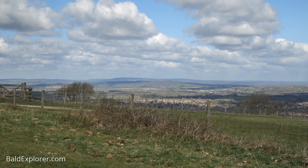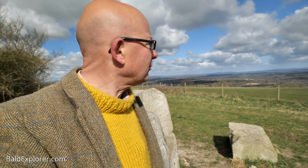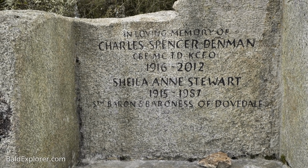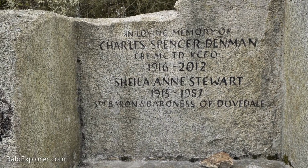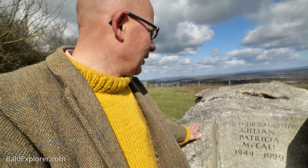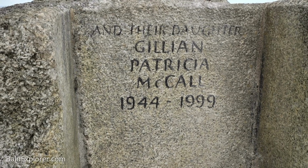Looking in the direction it's facing, it's slightly north west up towards Blackpatch, or Blackpatch Hill, is it? No, Blackdown, which is right over that way. So yeah, really interesting. The inscriptions: in loving memory of Charles Spencer Denman and Sheila Ann Stewart, it's got their dates on there. There's nothing on this one. And then the other one said, and their children, just coming around to look, Gillian Patricia McCall, 1945 to 1999. So if anybody knows who these people are, why it's here, I'd love to know.